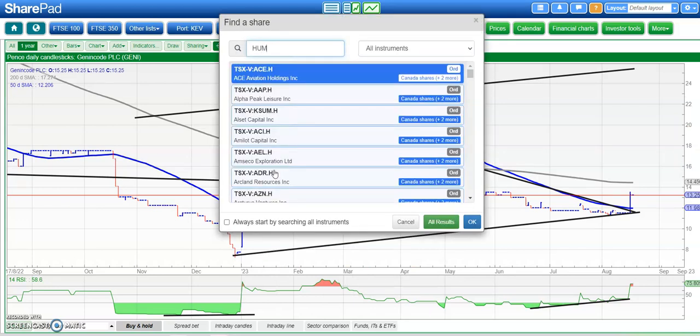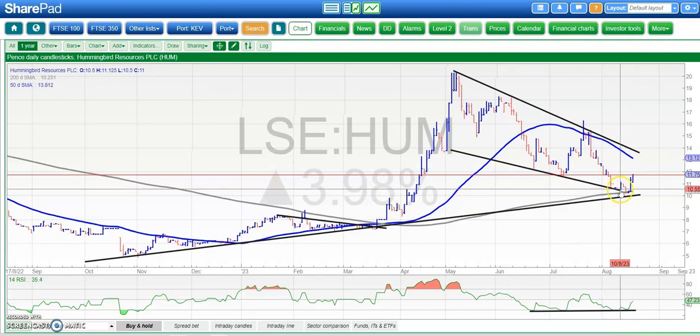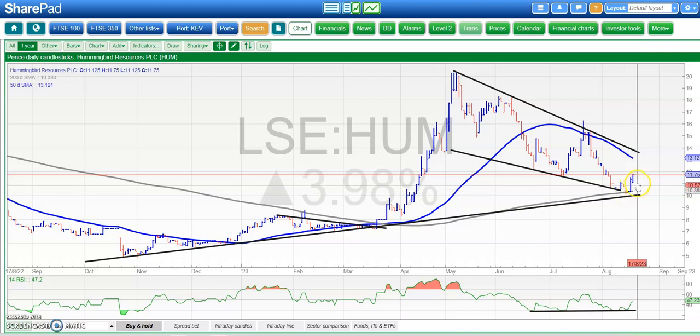On to Hummingbird, which has been showing some tentative signs of recovery this week. Here we bounced off the 200-day moving average, rising 200-day line, got bullish divergence, so looking for 14 pence over the next couple of weeks, maybe by the end of this month, while we hold above that 200-day line at 10.5 pence.